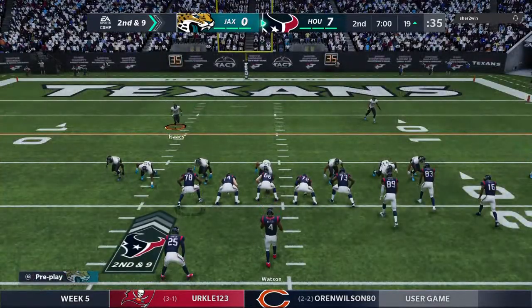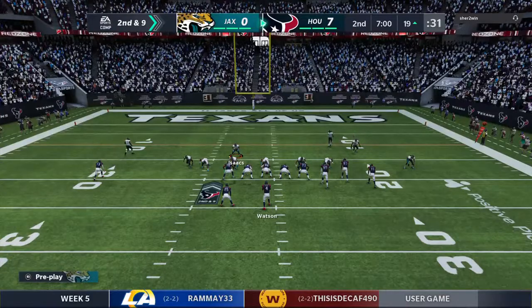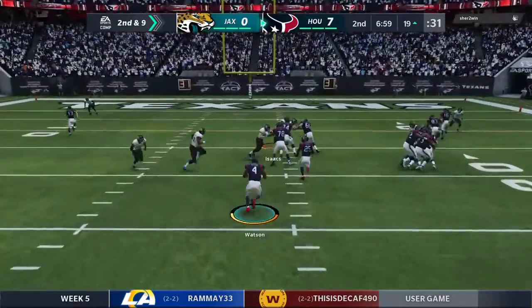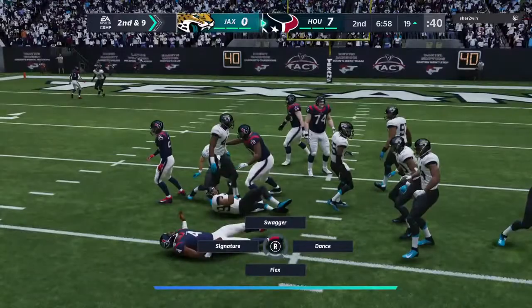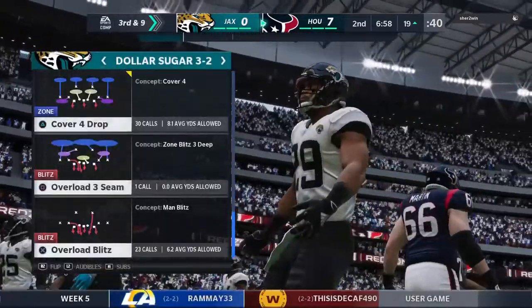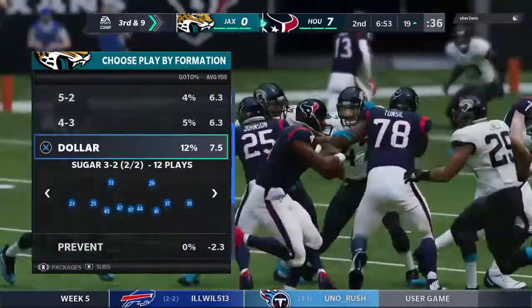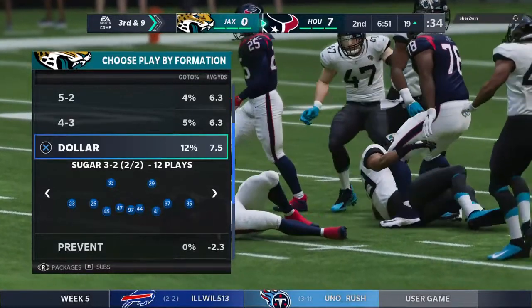Now it's 2nd and 9. Watson going to look to tuck and run. And he is met at the line of scrimmage, and he goes down right there. Call it no gain on the keeper, and it brings up 3rd down and 9.